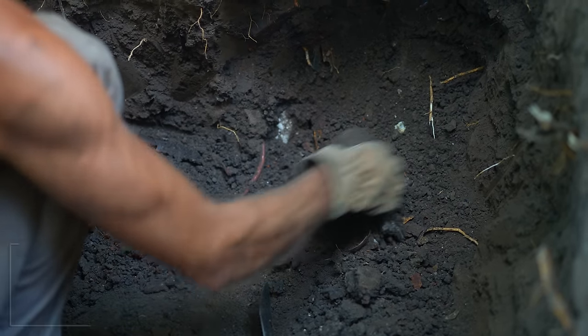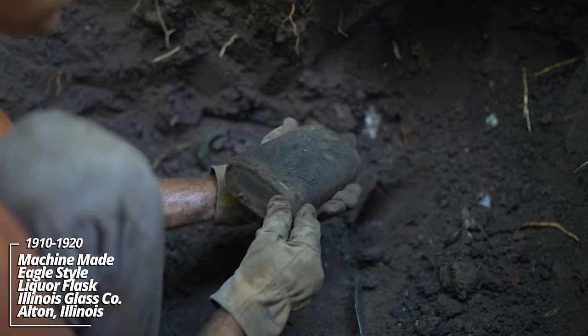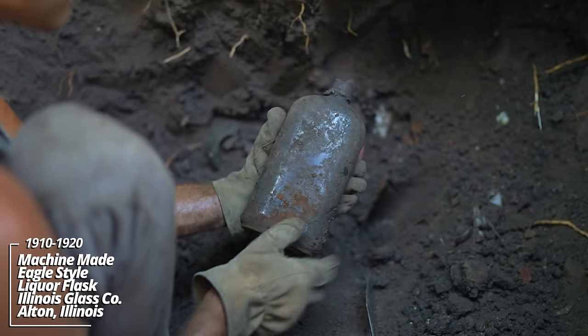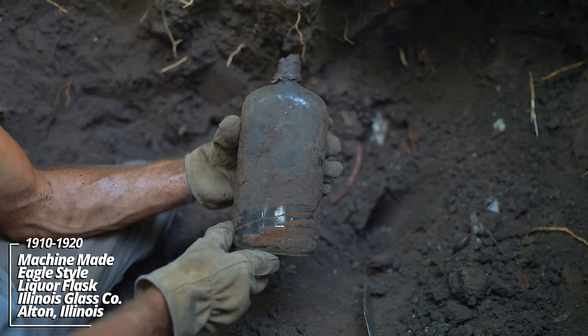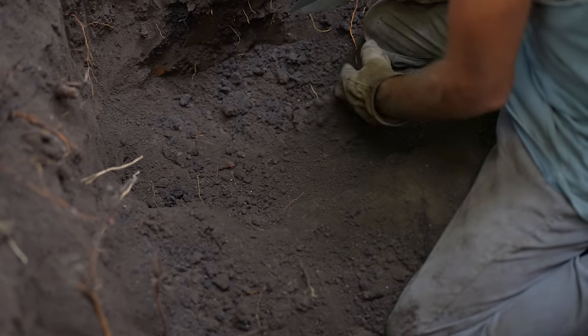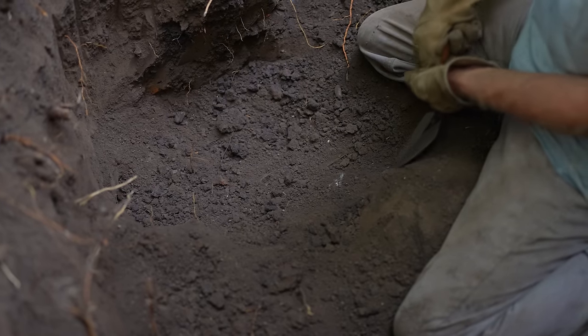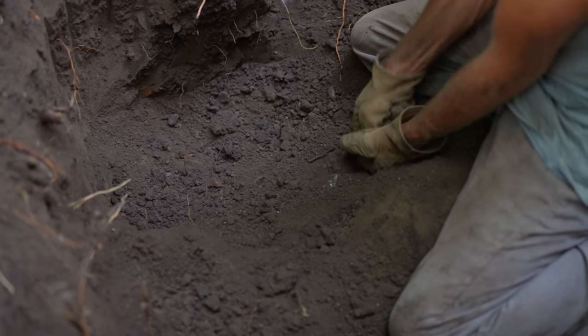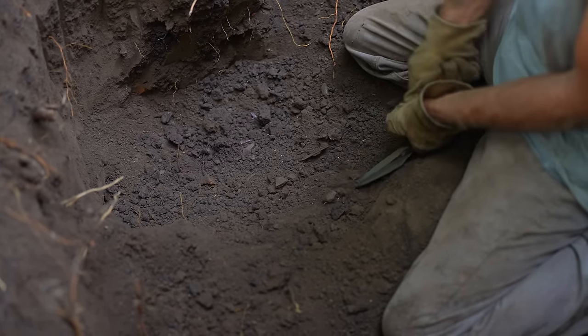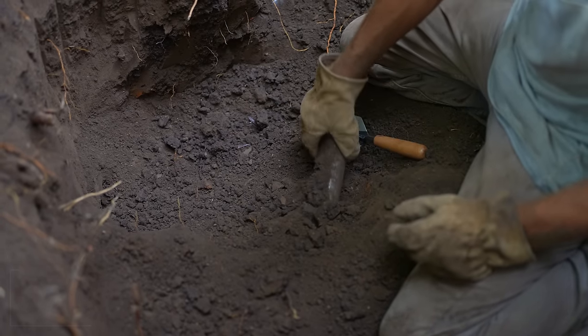This is a big flask. Okay, the top's knocked off. This is one of the biggest eagle style flasks I've dug. It's made by the Illinois Glass Company. It's a full quart. I've got like 9 or 10 pieces exposed here. This pit is something else. It's just loaded. This clay, it's so hard packed here though. It's just been a nightmare working with.